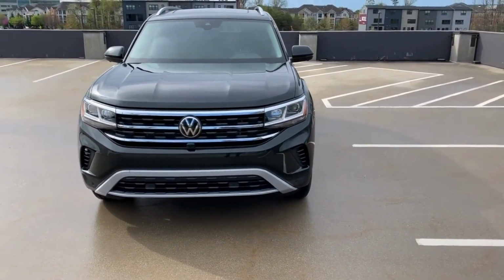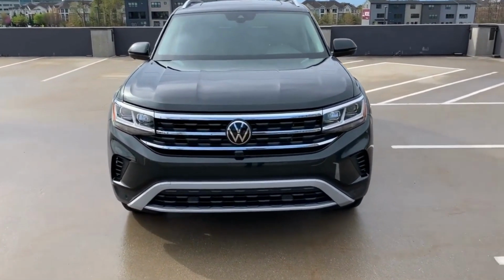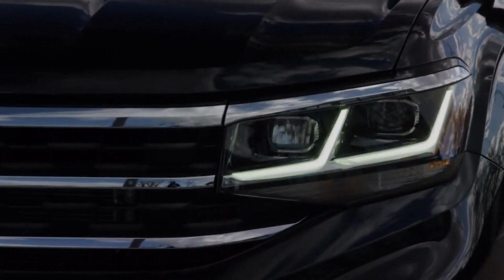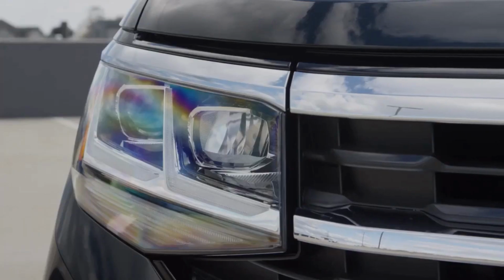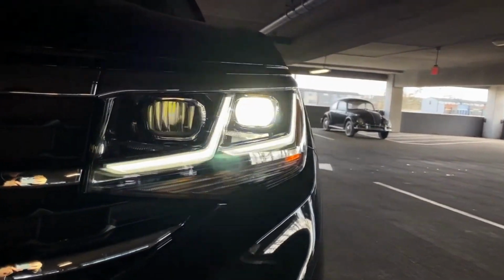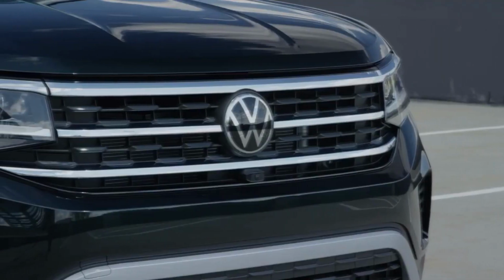But if we take a look at the front end, you can see a lot more dynamic looking, a lot more robust, more bold than the outgoing version. And you'll see probably the highlights on the front end are these new beautiful LED projector headlights. Now this is the SEL Premium version. So these headlights are also equipped with AFS, which does give you auto leveling and dynamic cornering.